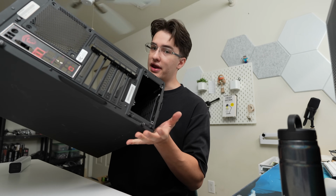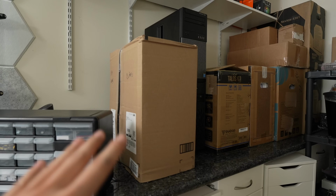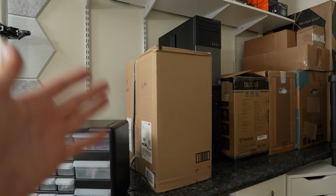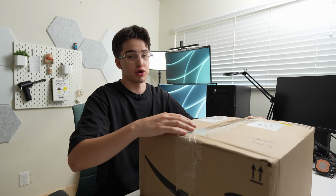I said this build didn't have a power supply. You can see this box that says eBay packages and PC parts. I just moved across state, and before I moved, I had a lot of unopened eBay packages, and I think I have a power supply in there. Quick eBay unboxing haul, then we'll build this computer. Sorry if you hear any background noise, there's a jackhammer going on outside.